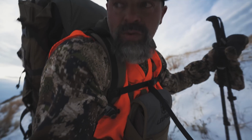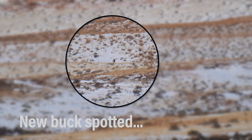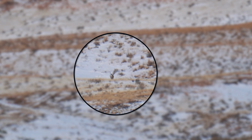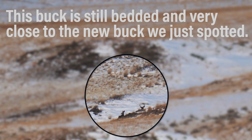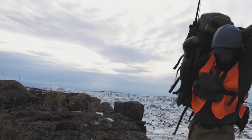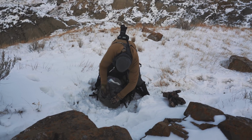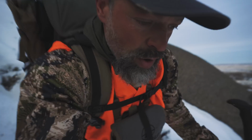Well, we spotted two good bucks. One we just saw walking away from us. Just got a little film of him. He's a good looking buck. We don't have much time, with our gear and our bags, full packs, it kind of sucks, but we're making our way over there, to see how much ground we can cover before we run out of daylight. Hopefully we get him.